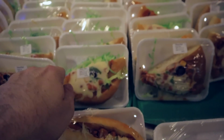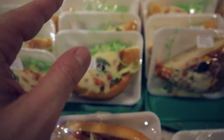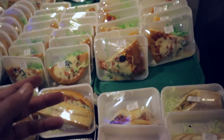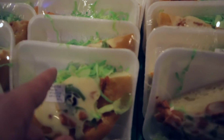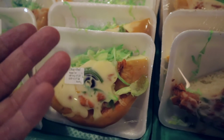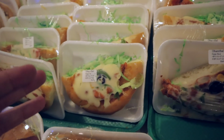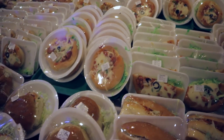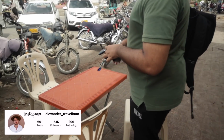So this is pizza. Look at the coloring of that, the lettuce. Cabbage. Oh, that's probably why it's cabbage, but they make it look like lettuce. They put some color in, green color. Yeah, so that's cabbage because lettuce isn't a huge thing here. So they make it green to make it look more like a lettuce. You can have it here.